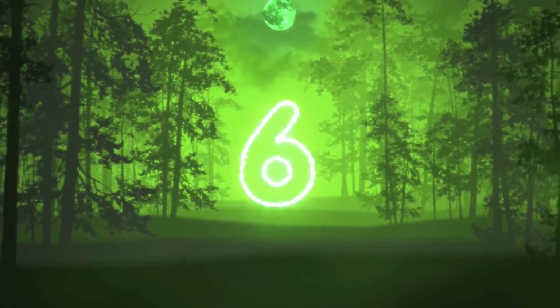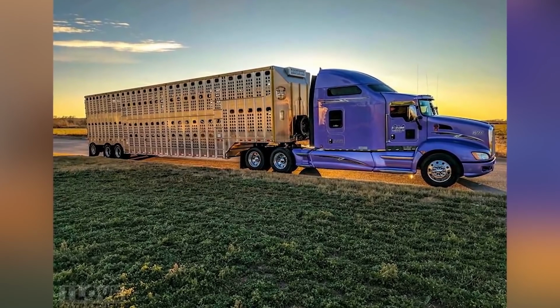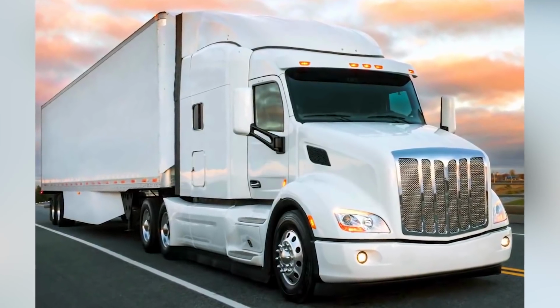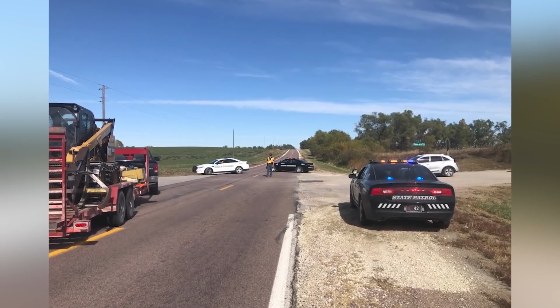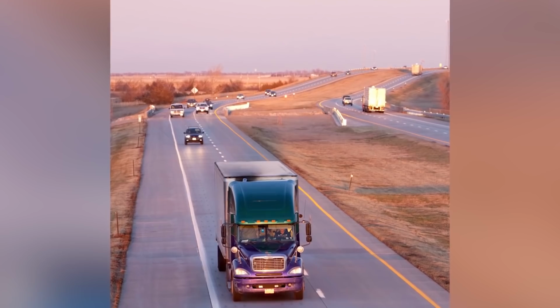In our number 6 spot today, we have this Nebraska semi-truck discovery. Nebraska police pulled over a semi-truck on January 22nd after it had been clocked going 85 miles per hour in a 65 miles per hour zone, and it was also said that the driver wasn't quite in his lane. Upon further inspection, police discovered that not only did the driver appear to be under the influence, his truck was also carrying a few illicit substances. Authorities revealed that the truck had several hidden concealment points, which is consistent with substance transport. Of course, the driver ended up being taken into custody where he is awaiting bail, and the truck was towed from the scene for further investigation.